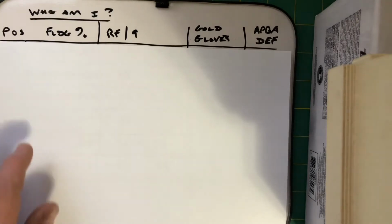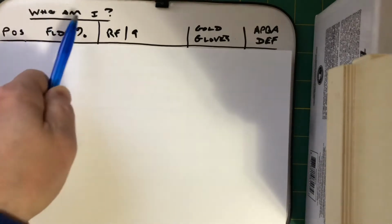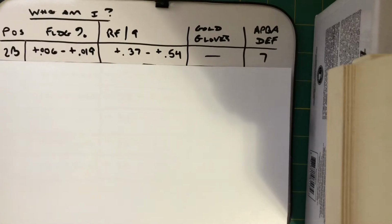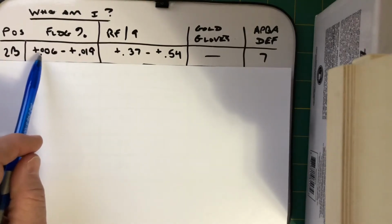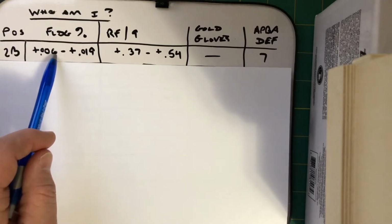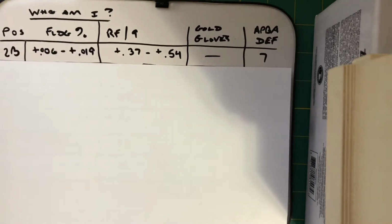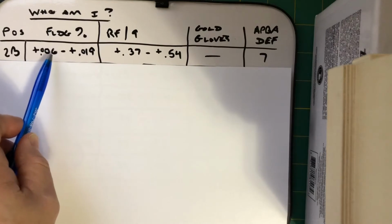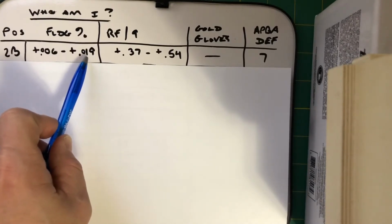All right, so here we go with the information for our first player, and we're going to play the game called Who Am I? Player number 1 is a second baseman. His fielding average in the 5 years that we're talking about for the card ranged from 6/1000ths of a percent better than league average on the low end to 19/100ths better on the high end. So his fielding percentage was better than league average by 6/1000ths of a point in his worst year, and by 19/100ths of a point in his best year defensively.